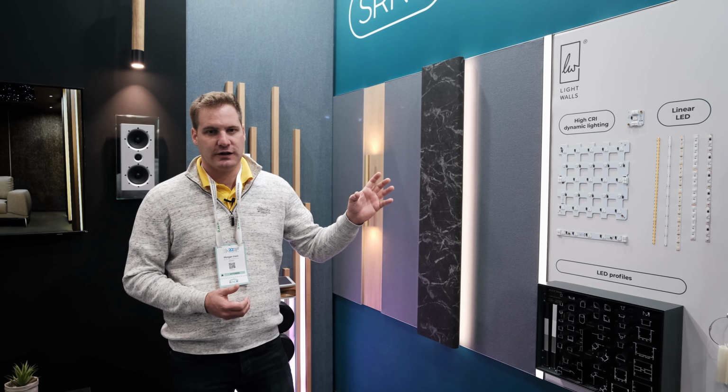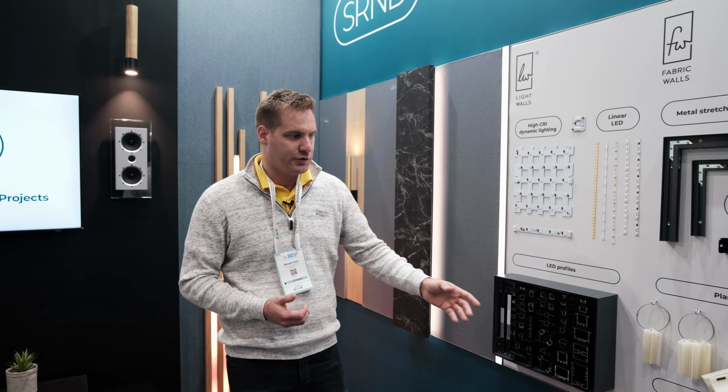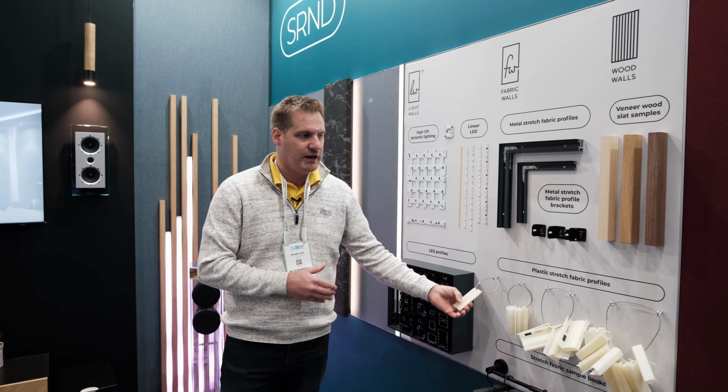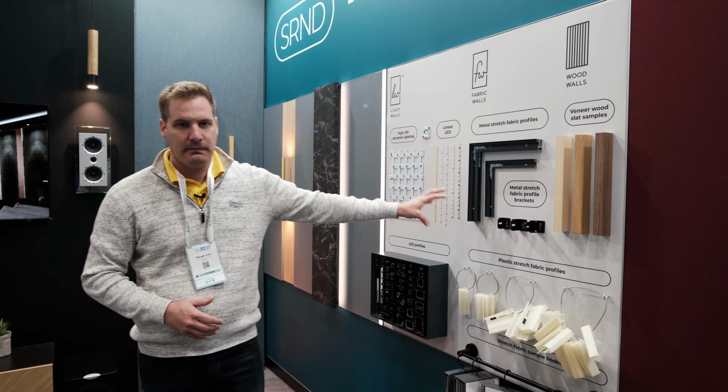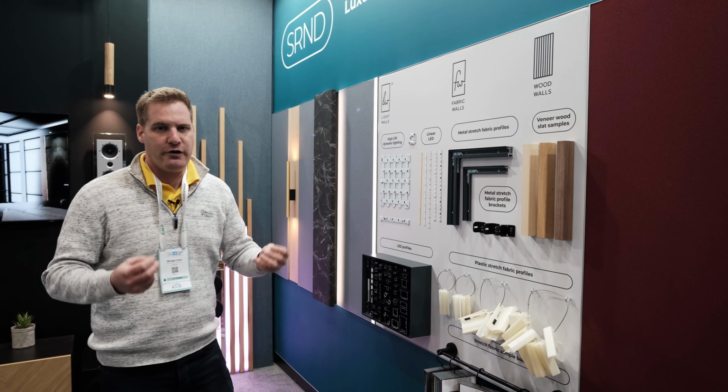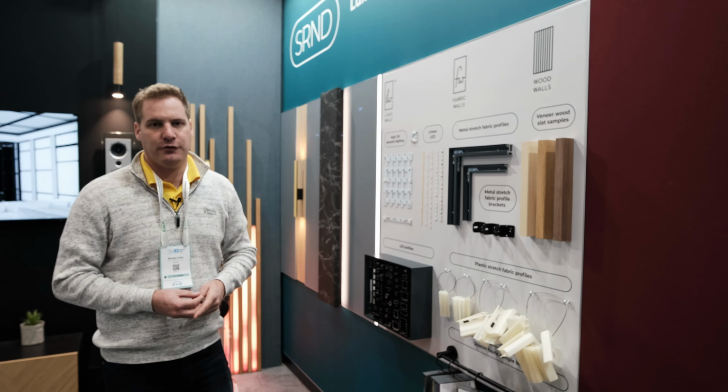Obviously these do include things like fabric wall solutions with the fabric track profiles that enable you to tuck fabric into the walls, and then obviously various different mounting options, LED options, and timber-based finishes so that you can get a really, really high quality home cinema finish.